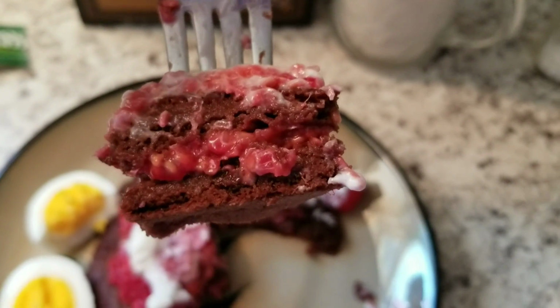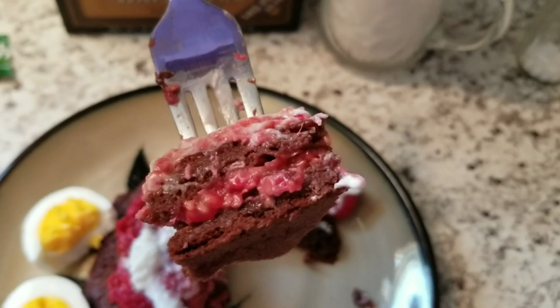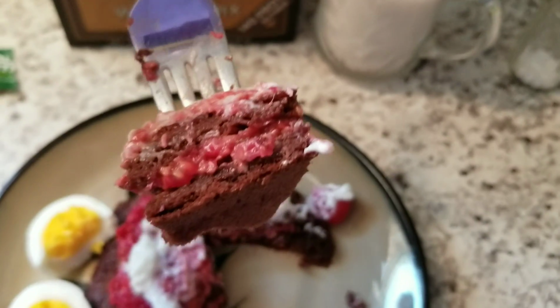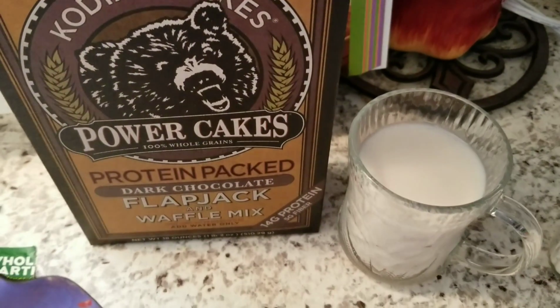As you can see, I added some in the middle, in between the flapjacks, and they're really good, guys. It's really good. I feel like I'm cheating, like I'm eating dessert. So I would try this if I were you. It is pricey, it's like $5 for the box, but I think it's worth it.